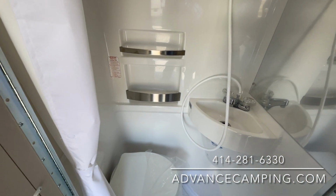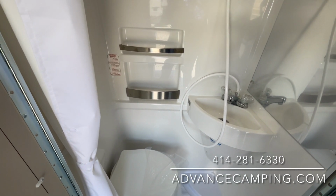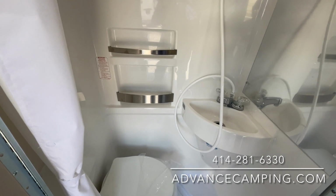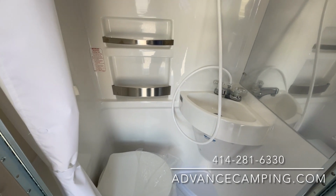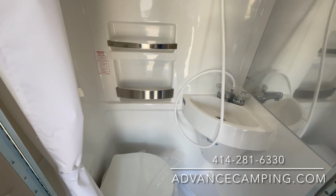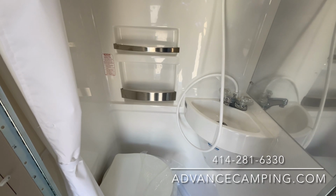So you can run your air conditioner for a few hours, and then all you have to do is idle the engine. It's set at a low idle, so it's very, very quiet. Not going to bother anybody. So, great for having pets in here, or anything you might want to do, or sleeping overnight in the machine without having a generator running or needing to be plugged in.